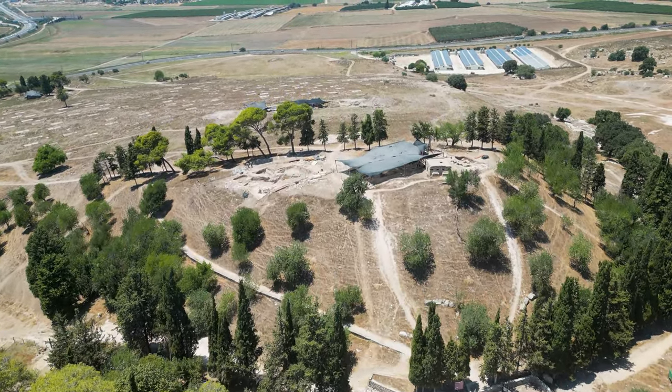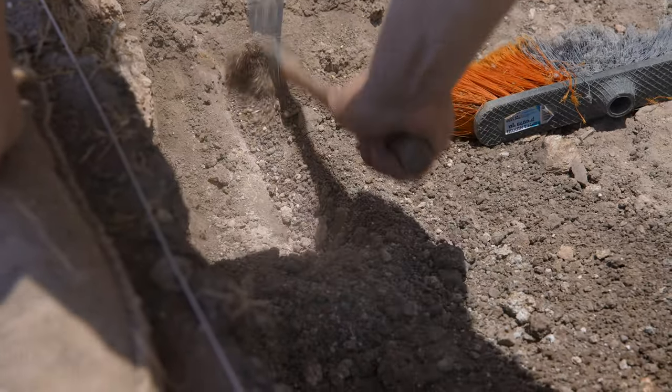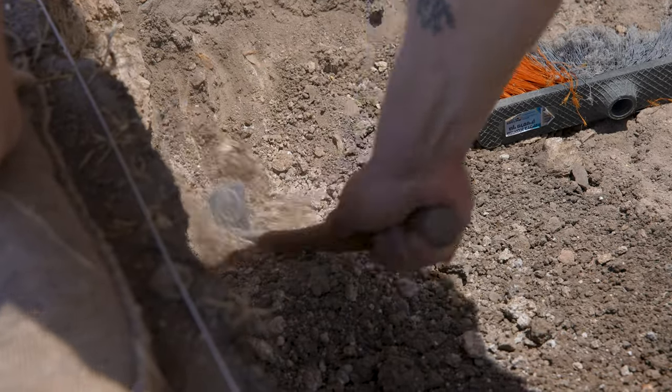We started excavating at Tel Shimron because no one had ever excavated here before, and it was a huge gap in our understanding of northern Israel. We started excavating in 2017, and this is our fifth season of excavation.